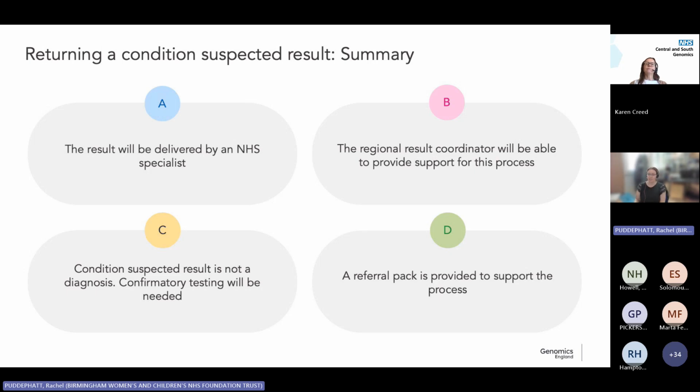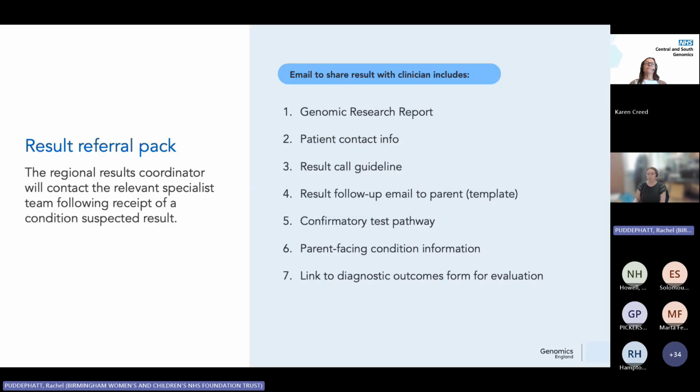So the purpose of the study is not only to obviously pick up these suspected conditions, but we need a diagnostic outcome. So obviously sometimes we get false positives, and we need to either exclude or confirm these findings of these children that are being referred to these specialists. So a pack has already been created, which will include a genomic research report, which will tell you which gene difference has been identified on the child that is going to be in question. There'll be a sheet with patient contact information. It will have their name, their NHS number, their date of birth, the NHS number of the child, and a contact telephone number. If you need to refer back to me for any of those details, you can do.